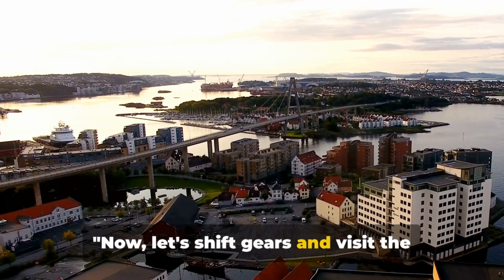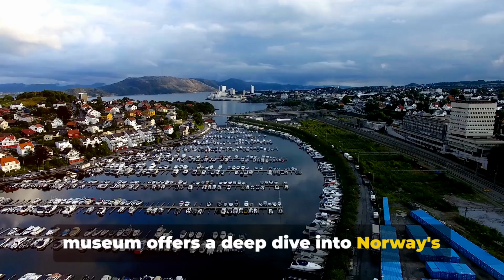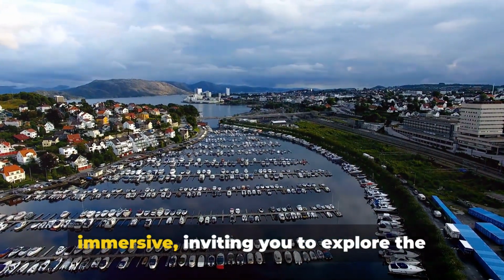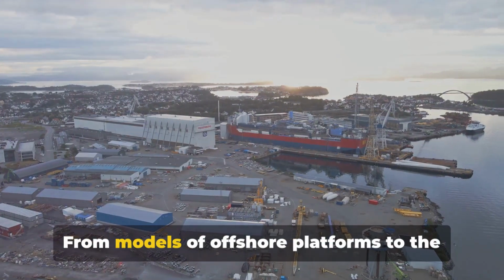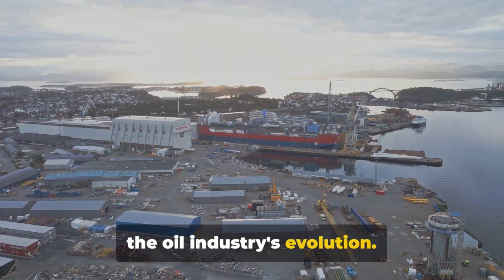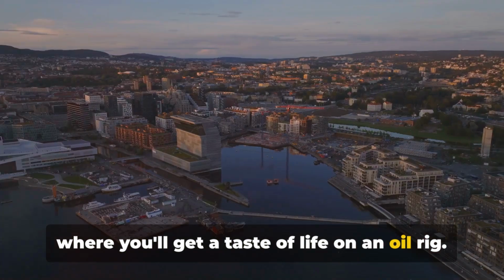Now, let's shift gears and visit the Norwegian Petroleum Museum. Located in the heart of Stavanger, this museum offers a deep dive into Norway's oil industry. The exhibits here are far from static displays of rusty machinery. Instead, they're interactive and immersive, inviting you to explore the world of oil extraction from drilling to production. From models of offshore platforms to the intricate details of an oil pipeline, the museum gives you a hands-on experience of the oil industry's evolution. You can even step into the shoes of an oil worker in the offshore simulator, where you'll get a taste of life on an oil rig.